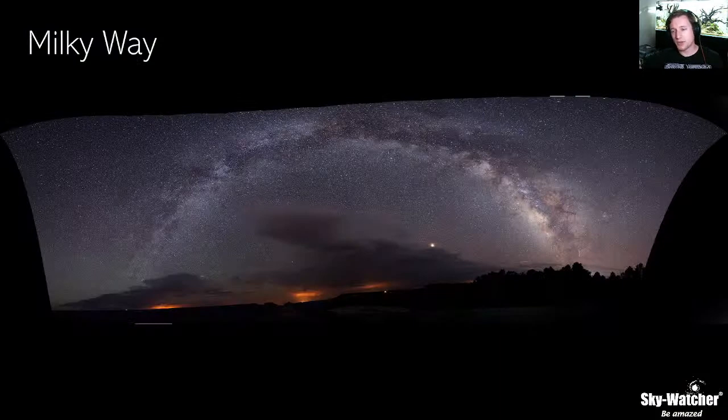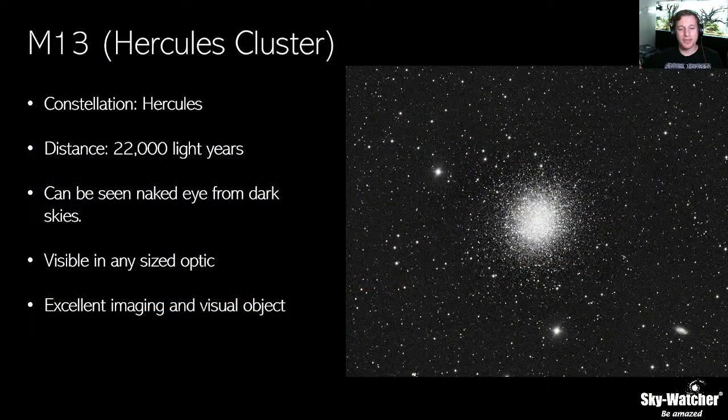One of those targets, of course, is M13. I had to throw this in here because M13 is just M13. It's an easy object to see if you're a newbie. You can see it in pretty much any size telescope. With 50 millimeter binoculars, you can catch it easy from a dark sky site. You can see this from in town with like a 6-inch telescope, probably even smaller than that actually, but it's an easy object to see and it's spectacular in a dark sky site.